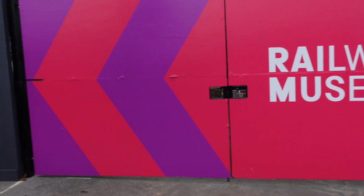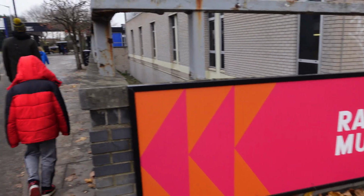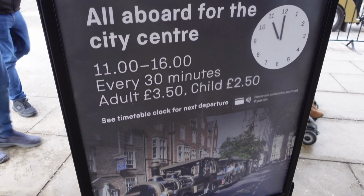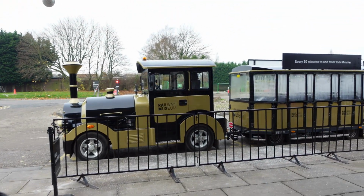Our first stop today is the National Railway Museum in York. I'm excited. We've heard from so many people that this is a great spot for families to check out, and it's completely free. This is a really unique way to get into the city center. This runs every 30 minutes. It's £3.50 for adults and £2.50 for children.